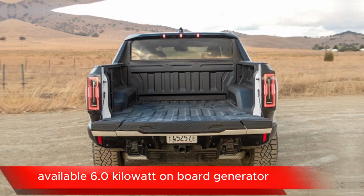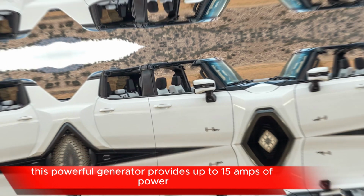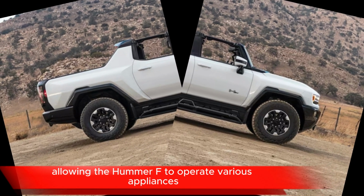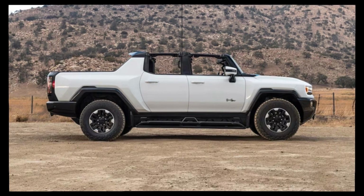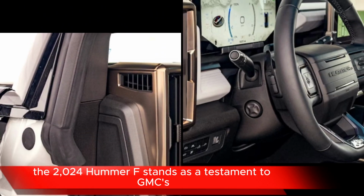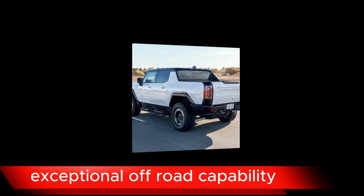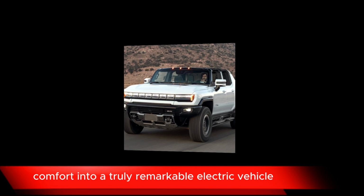Available 6.0 kilowatt onboard generator. This powerful generator provides up to 15 amps of power, allowing the Hummer EV to operate various appliances or even charge other EVs. The 2024 Hummer EV stands as a testament to GMC's commitment to innovation and performance, combining cutting-edge technology, exceptional off-road capability, and luxurious comfort into a truly remarkable electric vehicle.